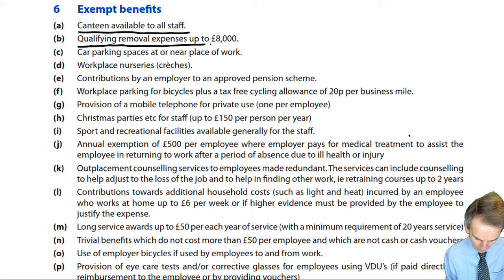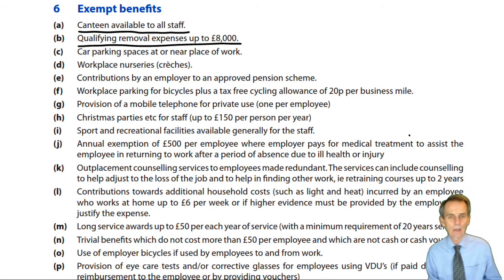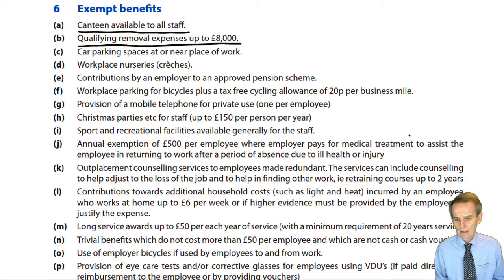Qualifying removal expenses up to a limit of £8,000. If you're asking one of your employees to move from the London office to the Birmingham office, something that the individual would probably want to do anyway because it'd be closer to Villa Park and therefore able to see the greatest football team in the universe.